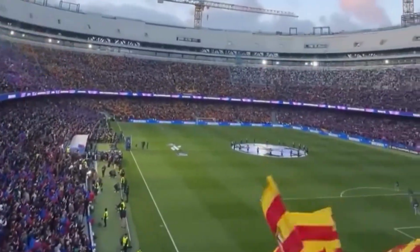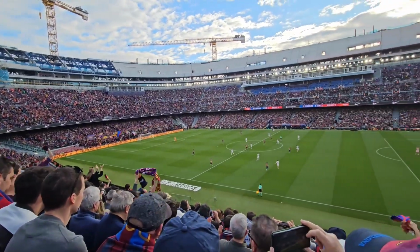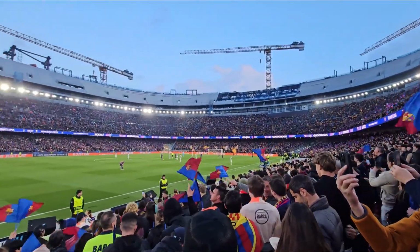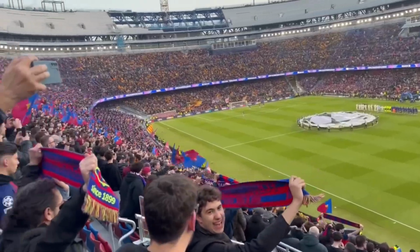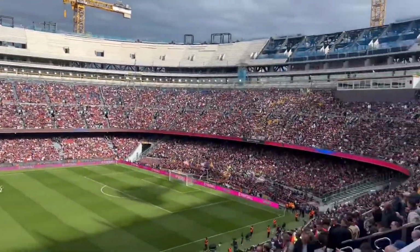Barça takes an early lead, only for Newcastle to respond immediately. It's a back-and-forth battle, with both teams giving everything. Barça scores again, Newcastle equalizes, and just before halftime, a crucial penalty puts Barça ahead 3-2. Fans are roaring, and the energy inside the stadium is unforgettable.